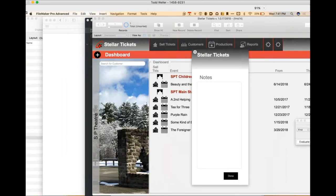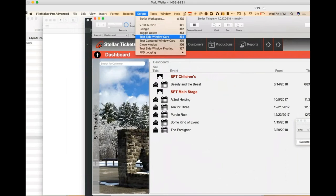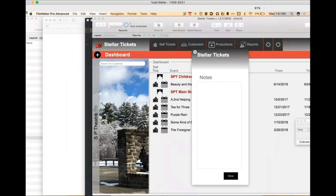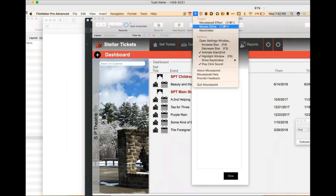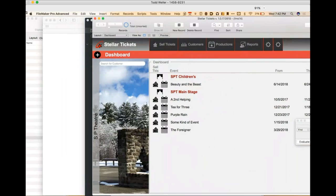This is a centered card without the dimming. And with this one, you can click and make it go away. Centered. So if I click over there on the outside, the window goes away.